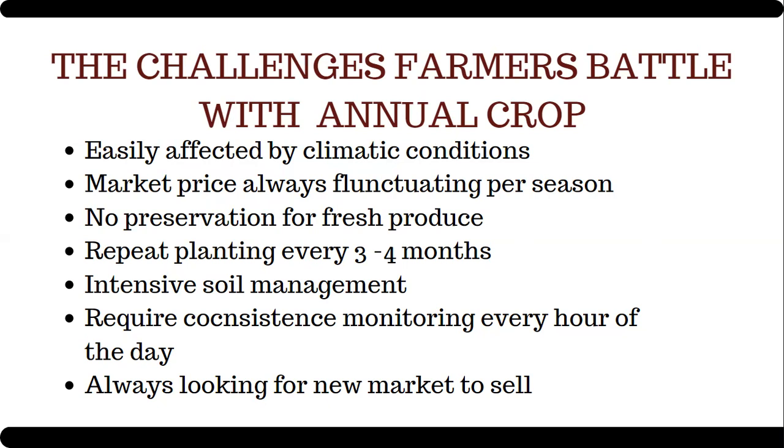Then it requires consistent monitoring every hour of the day. If you leave your tomato farm for 1 week, I can guarantee you might not meet anything. If pests have not taken over, something must have happened to it. Maybe too much rainfall, maybe water is not enough. But those things don't affect tree crops.